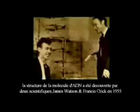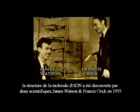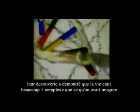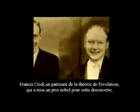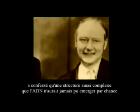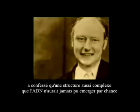The structure of the DNA molecule was discovered by two scientists, James Watson and Francis Crick, in 1955. Their discovery demonstrated that life was much more complex than anyone had previously envisioned. Himself a confirmed evolutionist, Francis Crick, who received a Nobel Prize for this discovery, came to confess that a structure like DNA could never have emerged by chance.